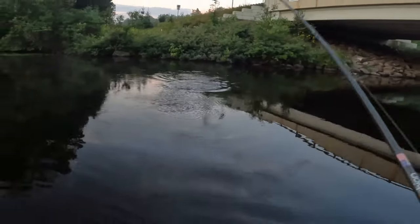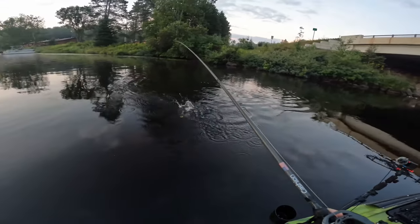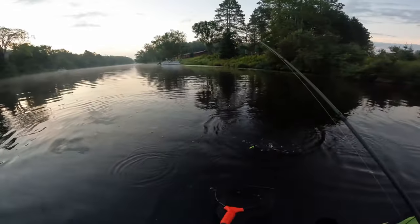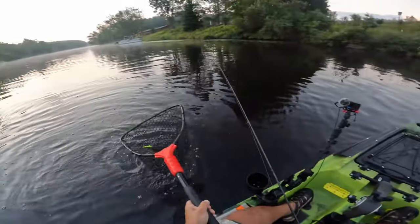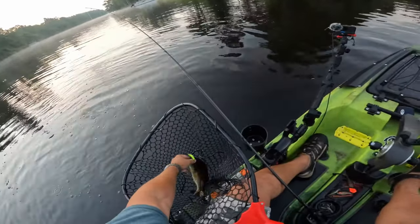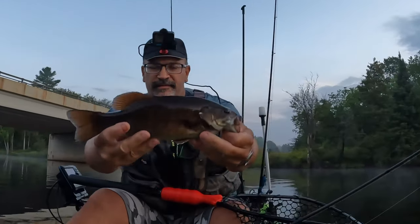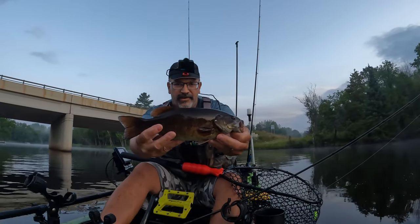Nice one. Woohoo! Look at that. Oh. There you go, folks. Yeah, that ain't a bad smallmouth. It's about 12 inches. Not too shabby.